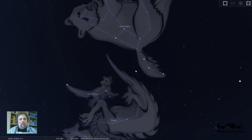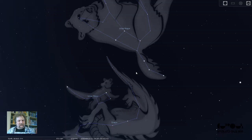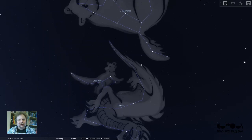Well, Draco, by the way, I'm quite fond of Draco. It's a bit of a tricky one to see, but you can see it's coiling itself around the North Star, around Ursa Minor as well. And give it a go, see if you can see it. But don't worry too much if you can't. Let's concentrate on these bears for now, though.